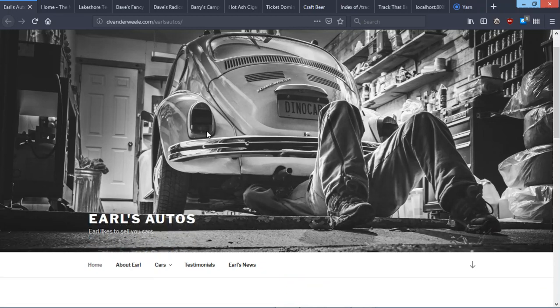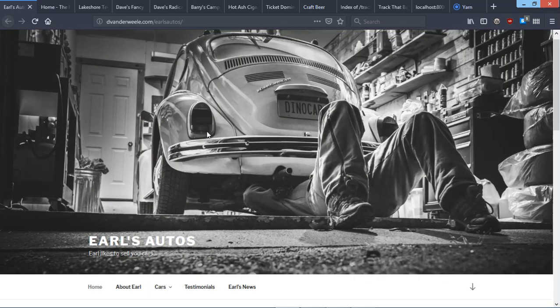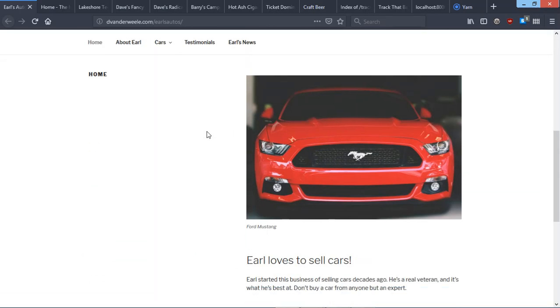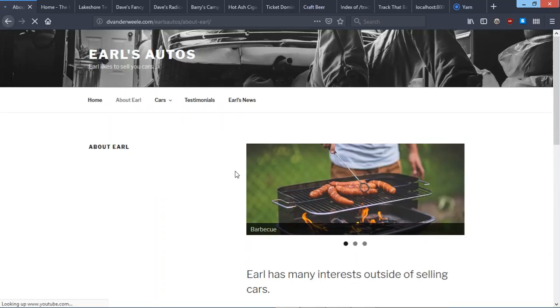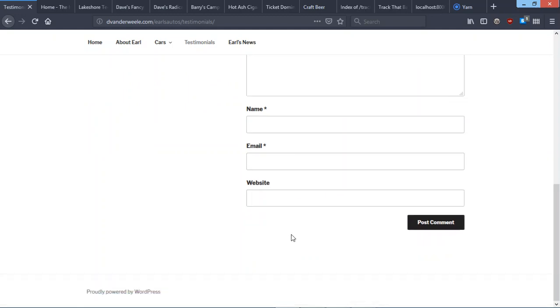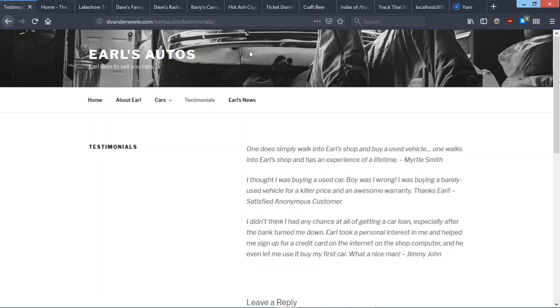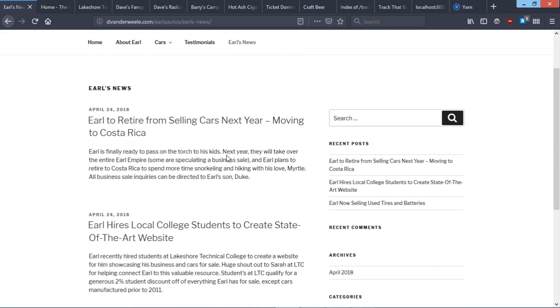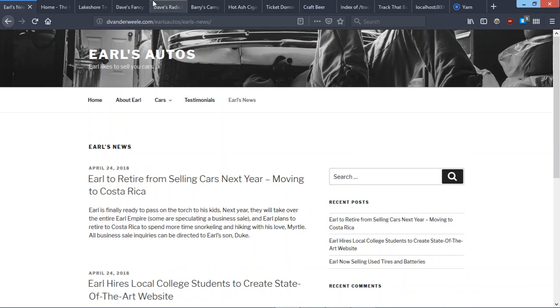Next, we have here a WordPress site that we made. So basically we took a blank WordPress theme and we customized it for a fictional business called Earl's Autos. So there's a bunch of different pages here. As you can see, people actually comment on this, but it's just set to moderate all comments and I never approve them, so it's not a real business, so you can just leave it alone. But this was when we were studying PHP, vanilla PHP first. So that is Earl's Autos.